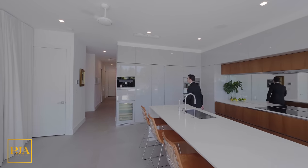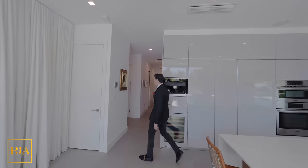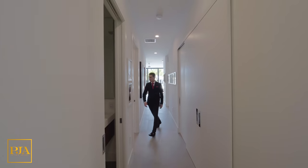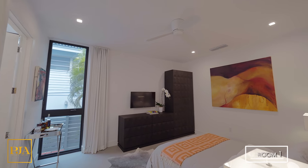Today's property tour has a total of 6 bedrooms and 5.5 bathrooms. Let's check out bedroom number 1, which is on the main level.